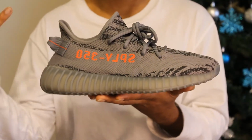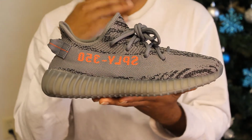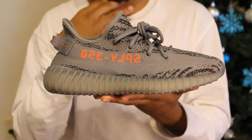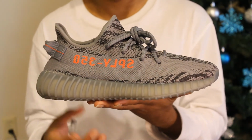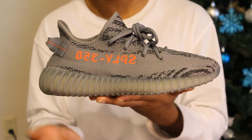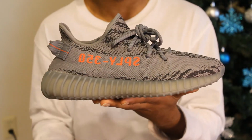What stands out the most to me is the orange and the Supply 350. The stripe is a lighter gray. Overall, that's what stands out the most, and that's one of my favorite parts. Same Pablo Loves You 350 or Supply of Yeezys 350. I don't know what it means, as it's not confirmed yet.